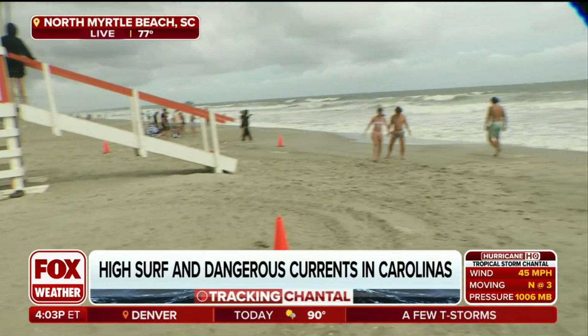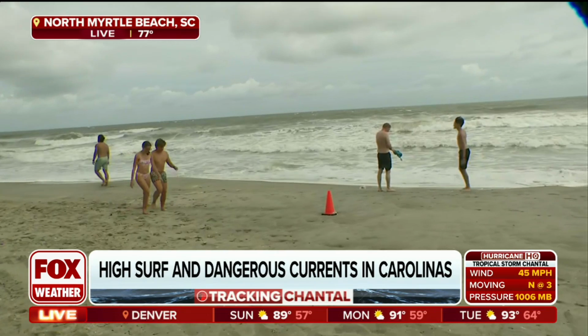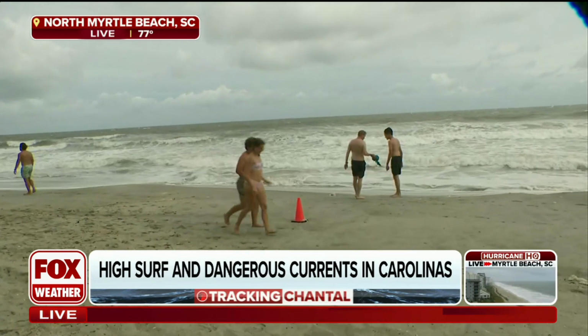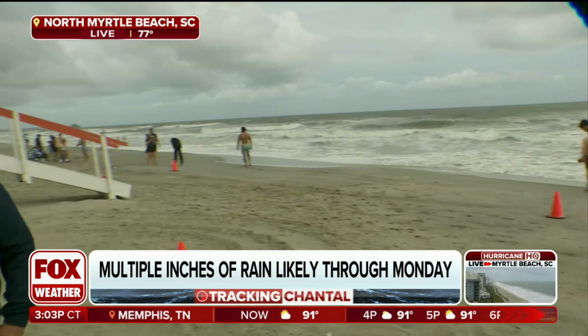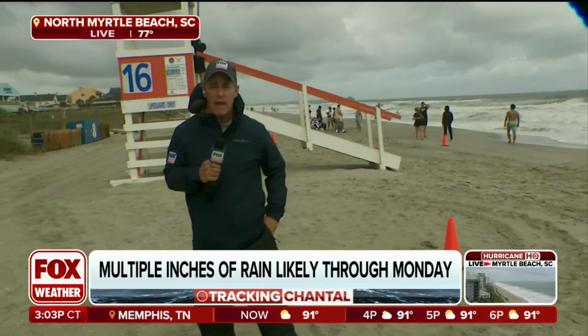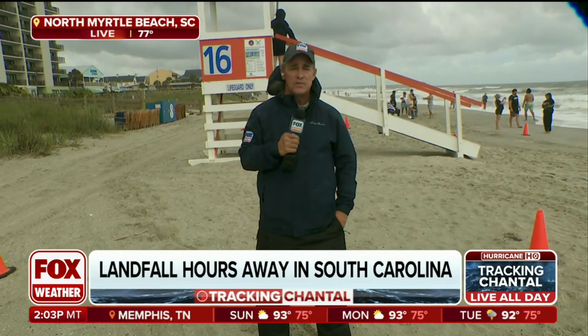Once again, a look at the surf right now, and we've got 4 to 5 footers. Some of the buoys offshore have been up to 8 to 9 feet. Water temperature is in the low 80s, so it's very, very warm, as you would expect here in early July. And we'll be on top of this during this special programming until 8 tonight. And Jane will be back on the air first thing in the morning at 6 a.m. Eastern to show you what's going on.